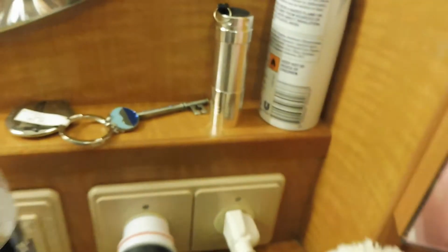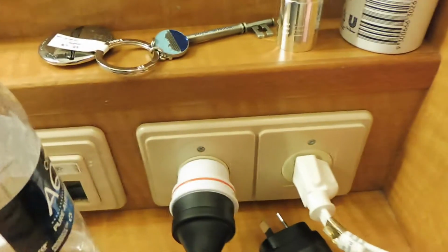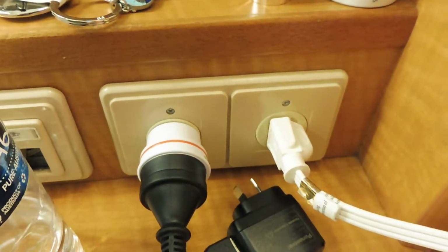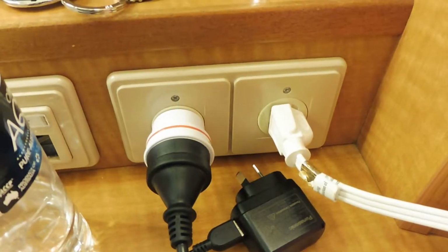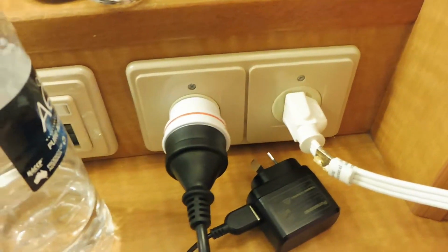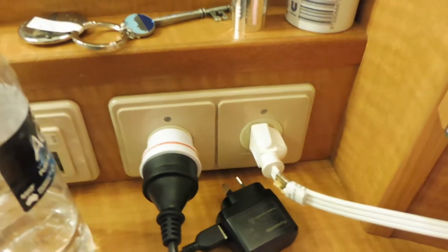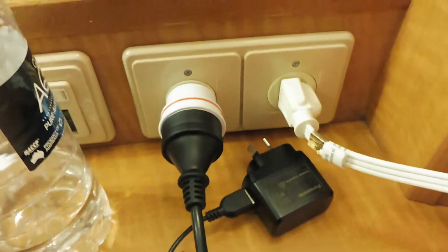Now, this here, these are your power points. You get two. On certain ships they actually turn them upside down. Others they might leave them normal, but this one has been on the side. The previous one we were on, Voyager of the Seas, they had them turned upside down, so you couldn't use one which had inbuilt USB ports to it.